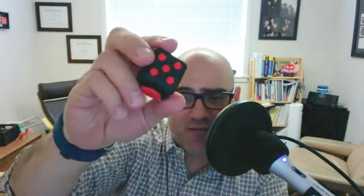This is a fidget cube. It's got a ball bearing here. You can probably hear that. It's got things that you click, like a switch. It's got a thing here that you spin, and it's got sort of like the 5 side of a die that you press.